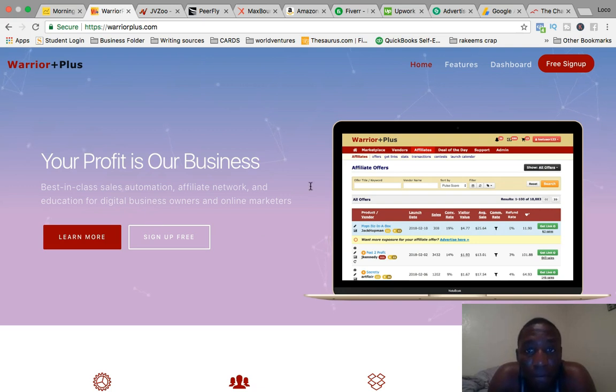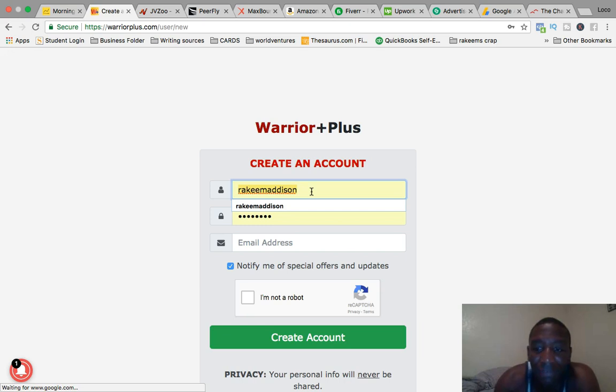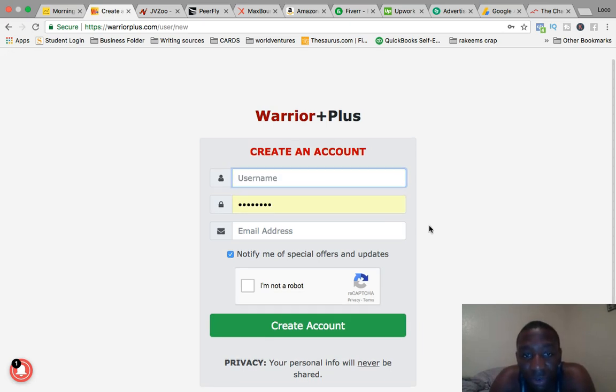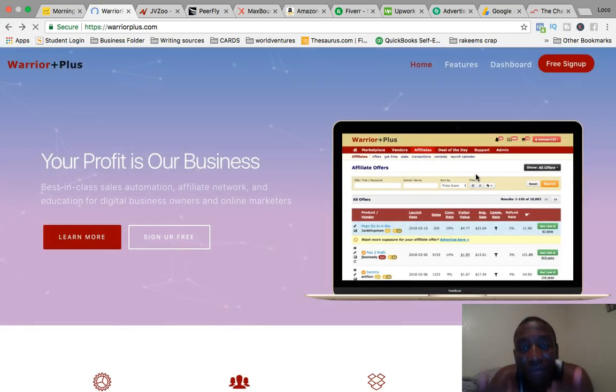With Warrior Plus, you're able to just go on and sign up for a free account. You see where it says free sign up. You would click here, and it would take you to this. I already have my stuff there, but this is what you would have to fill out: create a username, password, email address, and then I'm not a robot, and then boom, you would have your account created. Of course, most of these sites want you to confirm your email. Once you do that, you'll be good to go. But the basis of it is, once you get inside, you're going to have to request to promote a product.